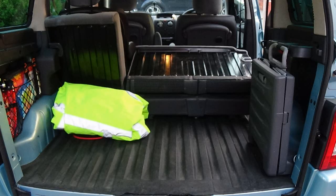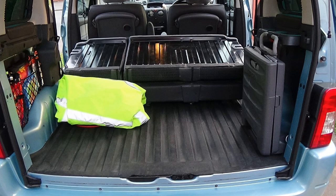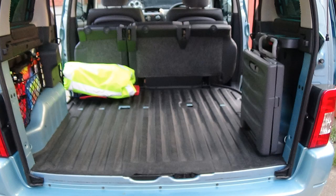To put the seats down, all you do is push that little button there and then push it forward, and as you can see, that's a pretty big amount of space in there. As I say, it's effectively the same storage space as the Berlingo van, minus the bulkhead, which is the little partition which would go between your driving seats and your loading area.